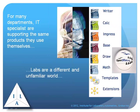For many departments, IT specialists are supporting the same kind of products and systems that they use themselves. These are things they're intimately familiar with. They know how to use document processing, spreadsheets, presentation software, and so on, database packages. So if an accounting department wants to work with something, the ideas behind what they're working with are fairly common and easily understood. The same with legal departments and word processing applications.